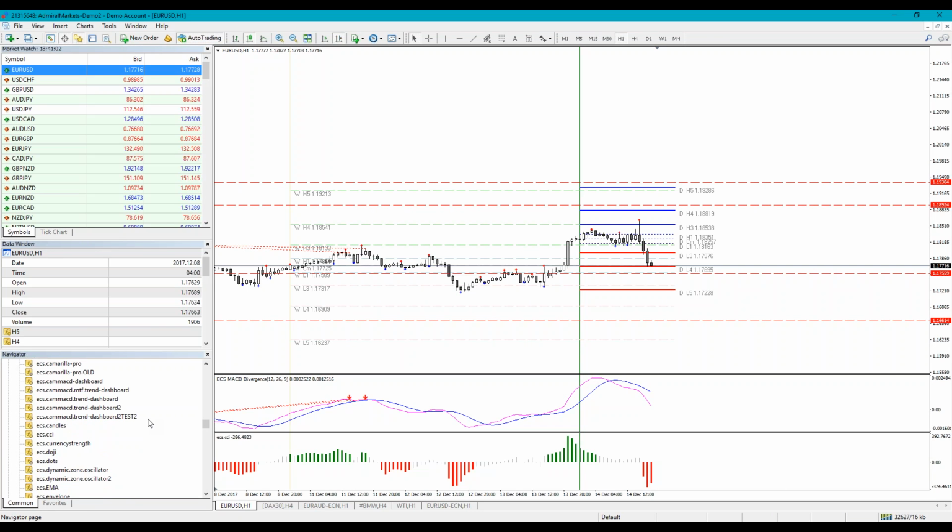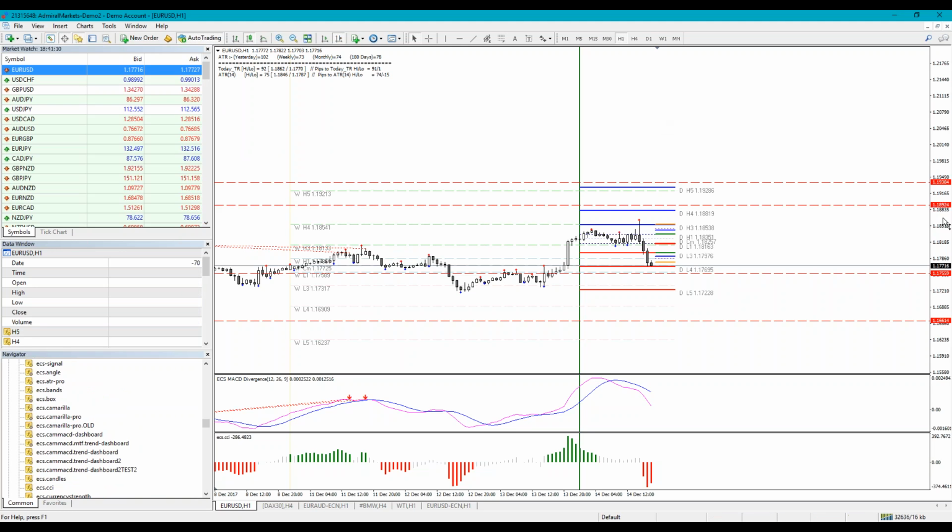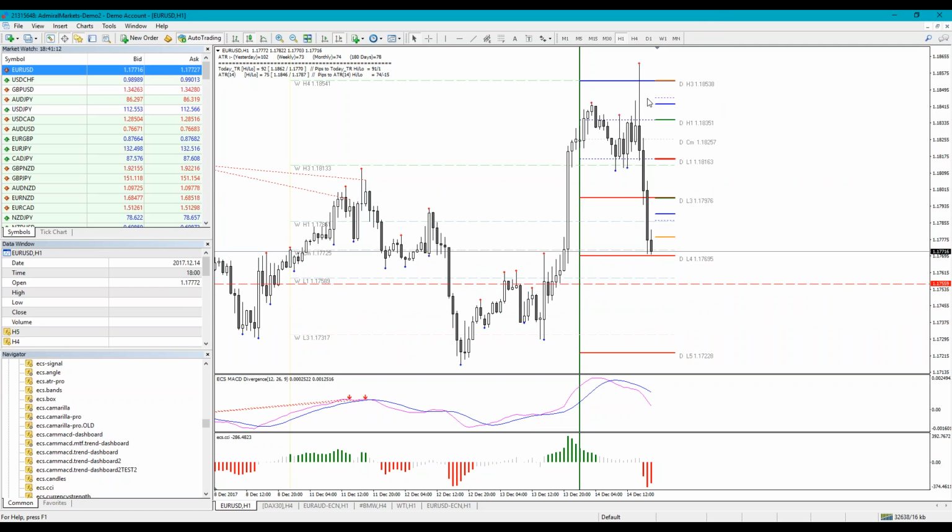Let me just see it. I have a lot of indicators here. Okay, this is the ATR. So I always wait for the price to hit the ATR. You see here, the price hit the ATR before I actually take a divergence trade or counter trend entry.